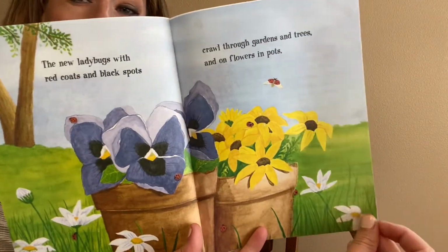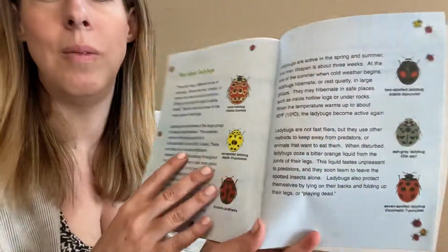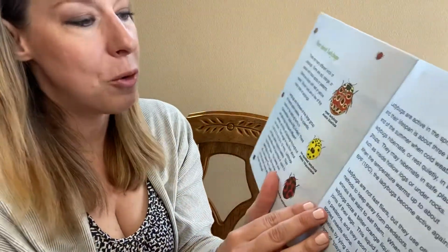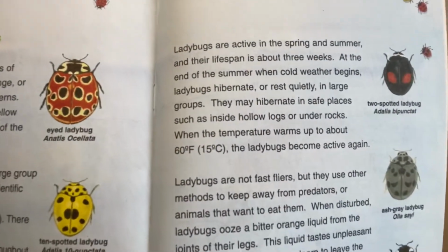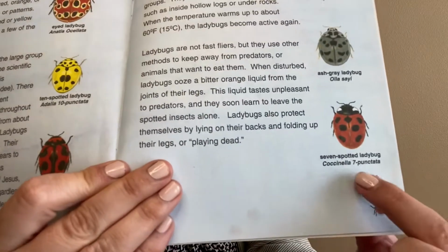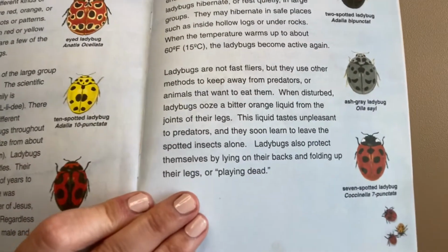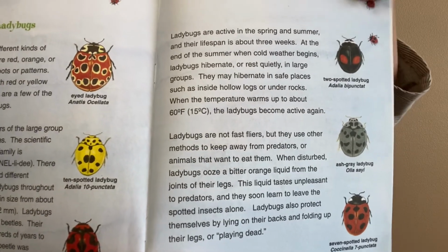This could be your house right now. Go take a look. This page is just kind of cool. It's the end of our story, but here are a couple different types of ladybugs. You can see that they're all very different. This is more like the ladybug look we have here, but there are ladybugs in different countries that look a lot differently.